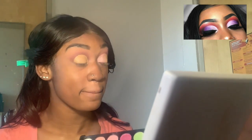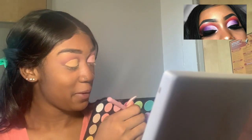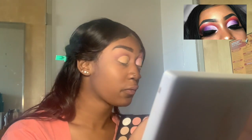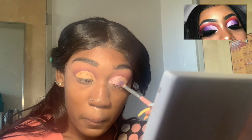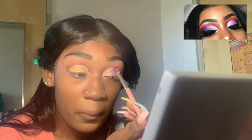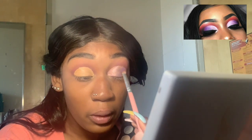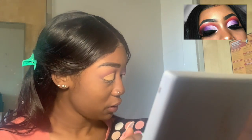Alrighty, I ended up going into my Morphe 35B palette for the next color. I was debating on what color I wanted to use, but as you see, I pointed to the color. And yeah, I'm going to go ahead and use a small fluffy brush, and I'm going to pack that color on right next to that iridescent purple. I know you probably can't really see the iridescent purple, but at the end, when I show you guys what's really going on with my eyes, I promise you, it's there, and you guys will be able to see.